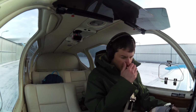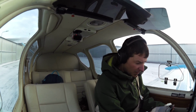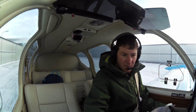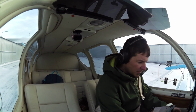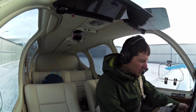Automated weather observation. 1411 Zulu. Wind 280 at 05. Visibility 10. Sky condition broken 8000. Temperature -24 Celsius. Dew point -28 Celsius. Altimeter 3004. Remarks: density altitude -3600.